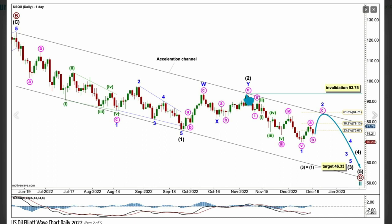Intermediate 2 is relatively shallow, and second wave corrections following first wave leading diagonals are commonly really deep. So that's the first thing that reduces the probability of this wave count. The second thing is intermediate 2 is a double zigzag, but the second zigzag of minor y has barely moved beyond the end of W. It's hardly achieved its purpose to deepen the correction.